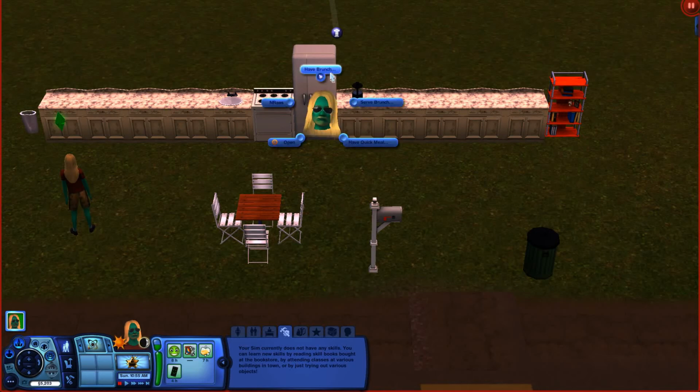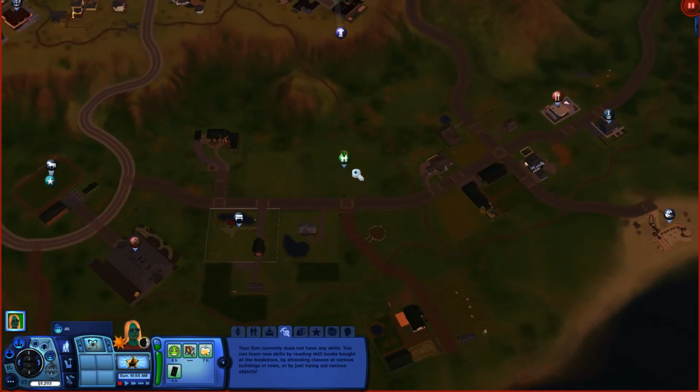Going to the refrigerator, it has autumn salad listed in there, since it's something you don't have to use the stove to prepare. Then you have waffles. Going to serve brunch, you have the same option. So since I have no cooking skills, we're going to go to the world map here in the home world by hitting the M button.